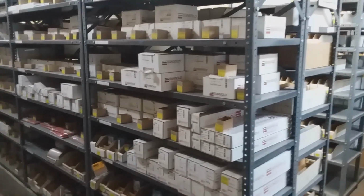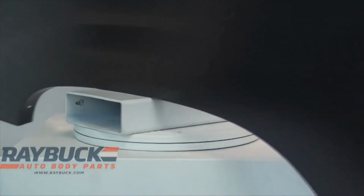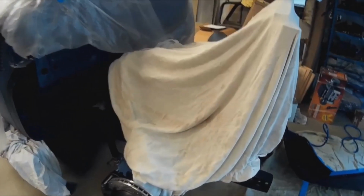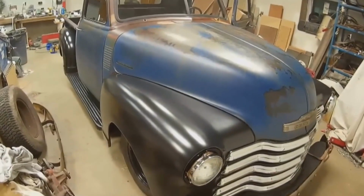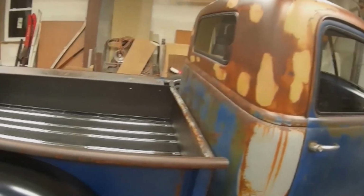So we spend a lot of time sourcing the source. We go to the people who actually make these parts, import them into the U.S., or if they're made in the U.S., find them. We do a lot of fitment testing. We test a lot of the products that we sell prior to selling them to make sure that your alignment's going to be right. You put the hood on, you're going to get the right gaps. You're going to get the right measurements in the cowl areas.